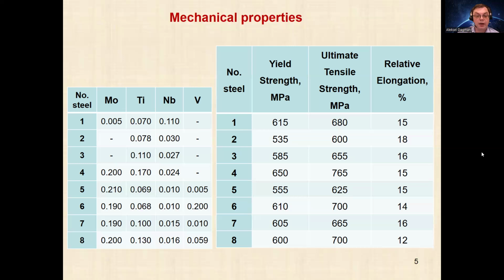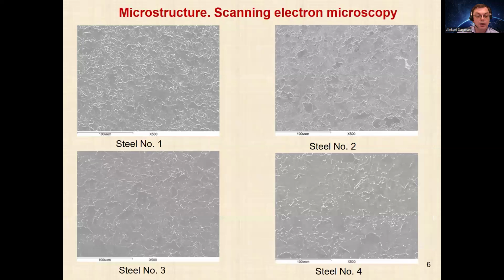To clarify the noted features of the behavior of mechanical properties, a study was carried out of structural state characteristics and present phase precipitates in rolled steels. By means of scanning electron microscopy, it was found that all studied samples have a close ferrite macrostructure. A typical view is shown on this slide.